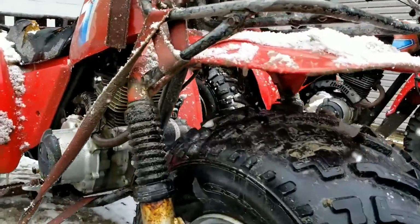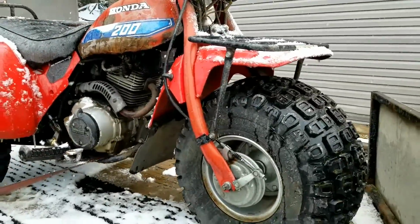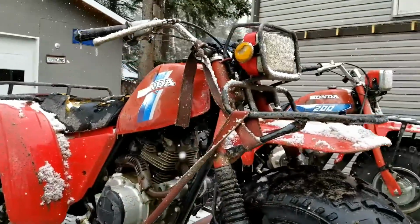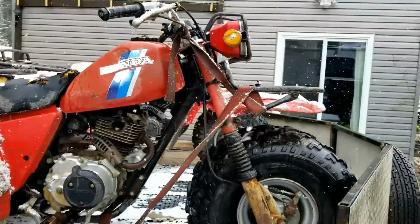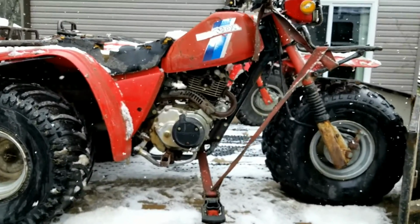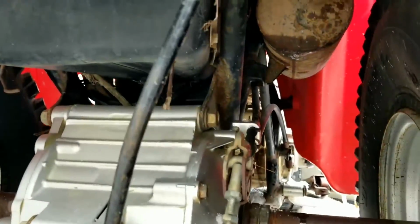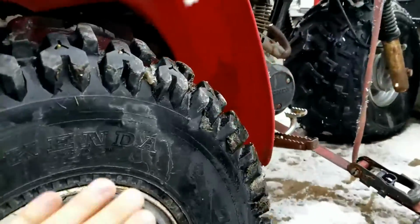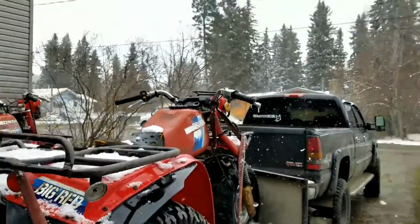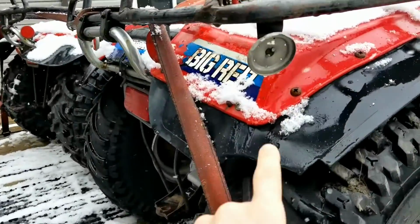This one here does have the pogo front suspension, whereas that's an 82. That one does not. So this one does have a lot of the resemblance of a 250. It was the Cadillac of a 200 in its time, but it does not have rear suspension. So it's a solid, well, it does. You got 3.5 inches of rear suspension right there. You see the snow is back for like the 5th day in a row here. This one is a big red.